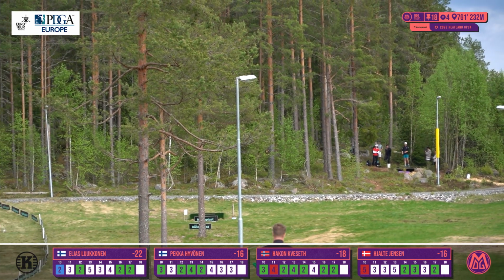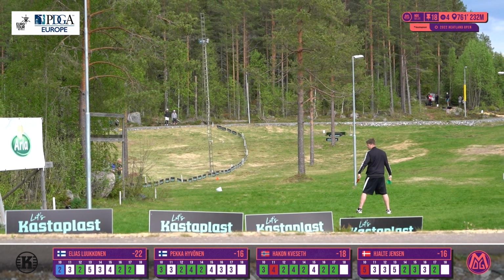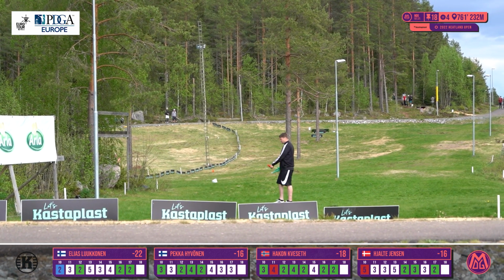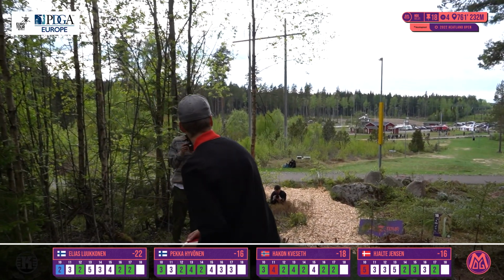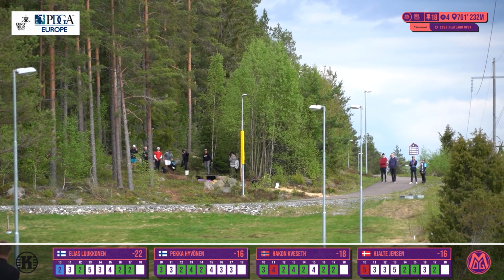Someone not slouching in the beautiful form department is Hjalte, and he is super straight. Maybe a little bit too right, though. We'll have to see what he has from there. This guy obviously has all the tricks in the bag. See if he can get one more birdie to finish it off.